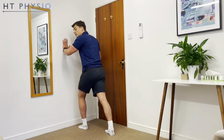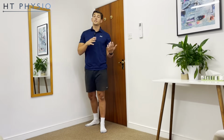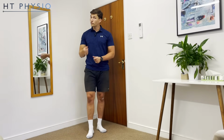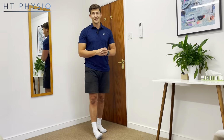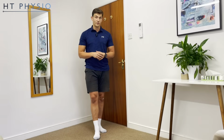So both of these, this one and this one, are equally important because they stretch different parts of the calf. And the second one is often neglected by people with tight calves who keep stretching them in the first way and they don't stretch them in the second. And because the soleus is tight, nothing ever changes. So both of them are very important.